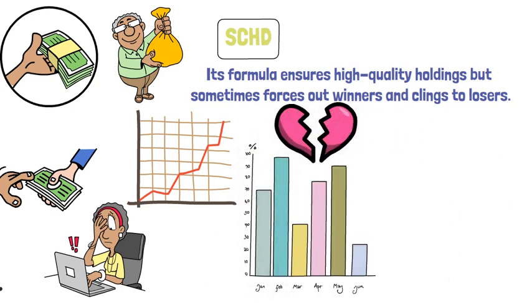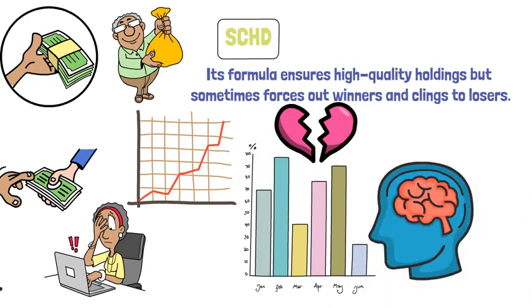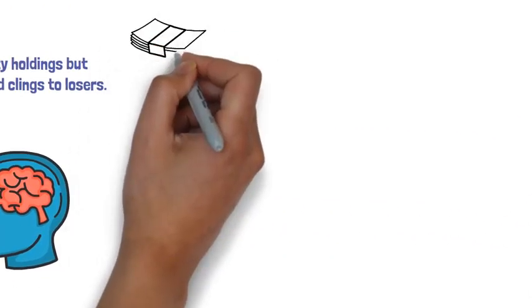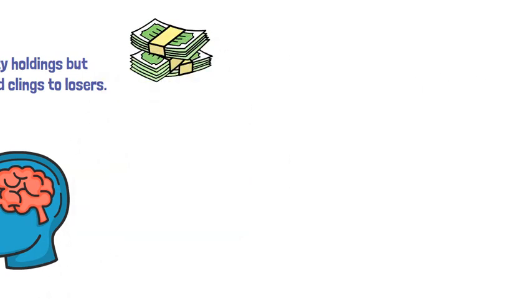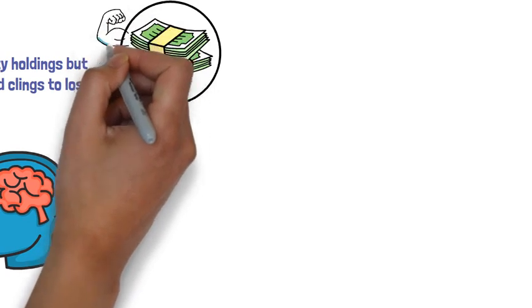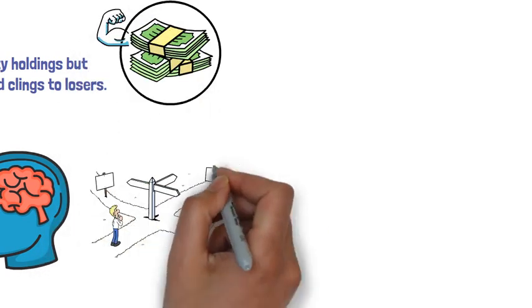The next time March arrives and the rebalancing machine awakens, investors should remember, behind the calm exterior of SCHD lies a brutal, unsentimental process that will do whatever it takes to keep the fund strong, even if that means making hard, uncomfortable choices along the way.